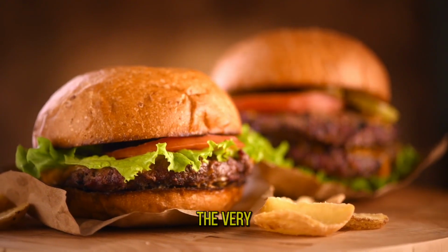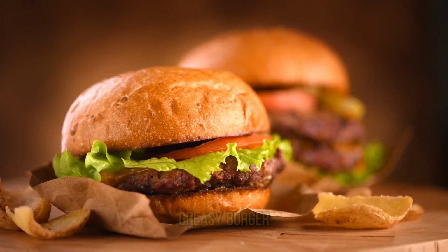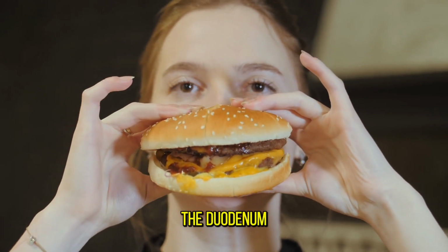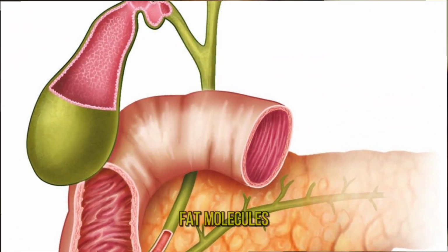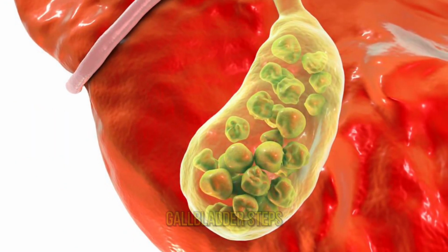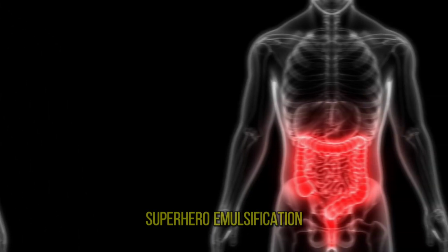So let's start at the very beginning. Let's imagine eating a greasy burger. When your burger finally reaches the small intestine, the duodenum to be specific, the greasy fat molecules are too big to be absorbed as they are. So this is the part where your gallbladder steps in as a superhero.